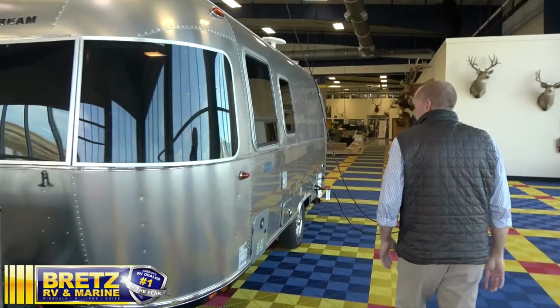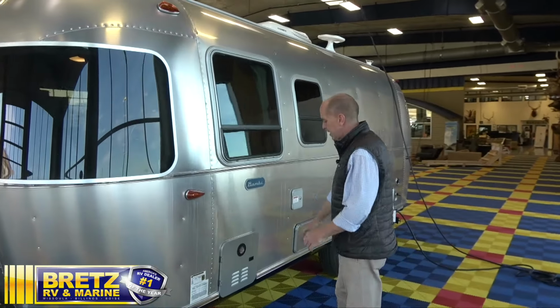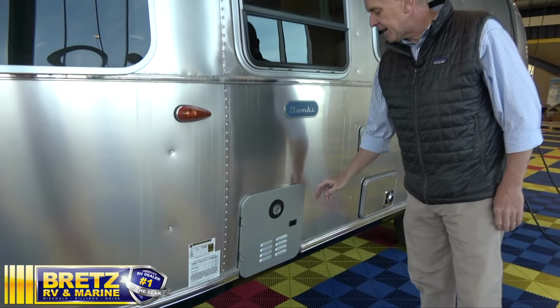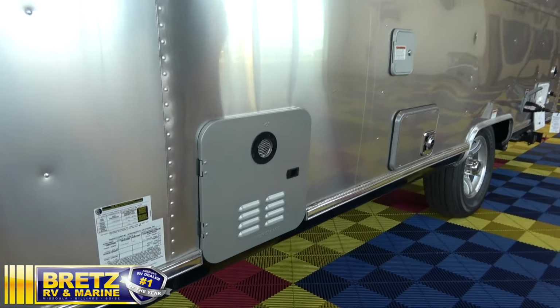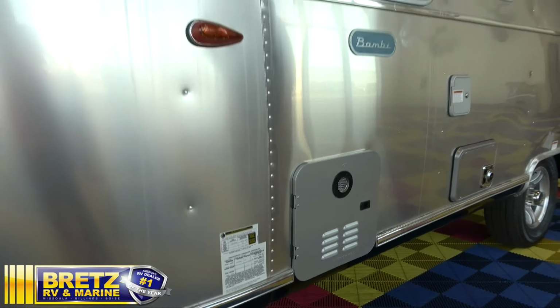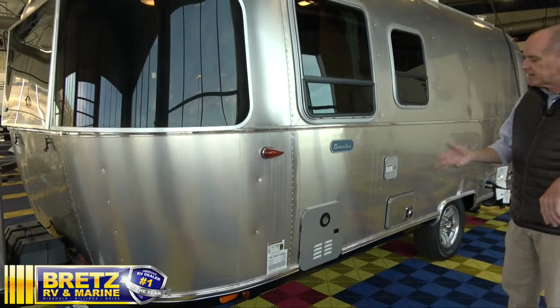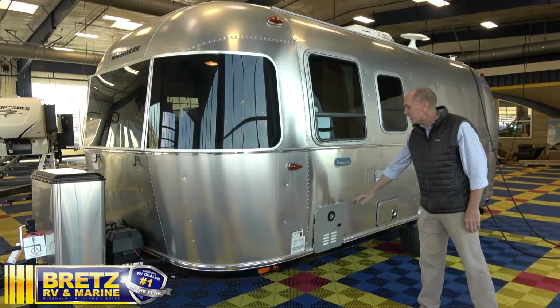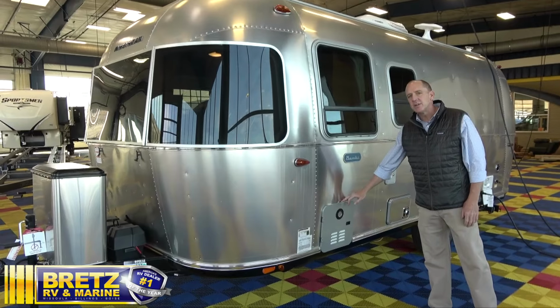Coming around the backside here, this is a big deal. This is a Girard hot water on demand system. And what this does, most travel trailers have that 6-gallon tank that you have to heat up, jump in the shower, take a shower as fast as you can, keep shutting off the water. You know, it's not very enjoyable. With hot water on demand, you've got as much hot water as you need.